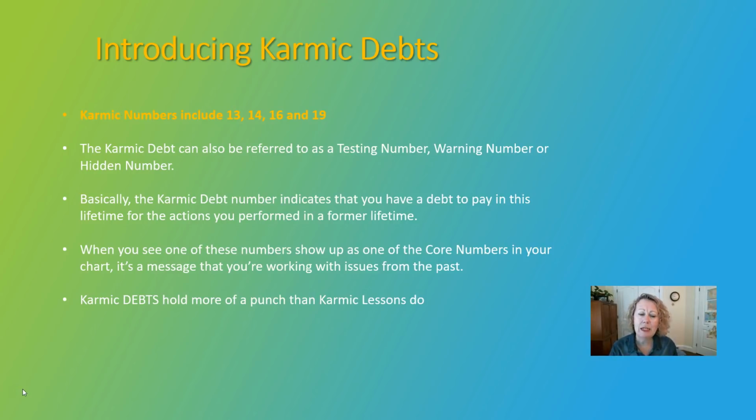So basically, the karmic debt number indicates that you've had a debt to pay in this lifetime for actions that you committed or performed in a previous lifetime. So if you're a bit of a badass and you came back as an 11, you said, hey, you know what, I'm gonna really step it up and come as an 11. You might have said, you know what, go big or stay home. Let's bring back some karmic debts with me as well. Might as well kick that stuff to the curb while we're here. So when you see one of these numbers show up as one of the core numbers in your chart, it's a message to you that you are working on issues from the past.